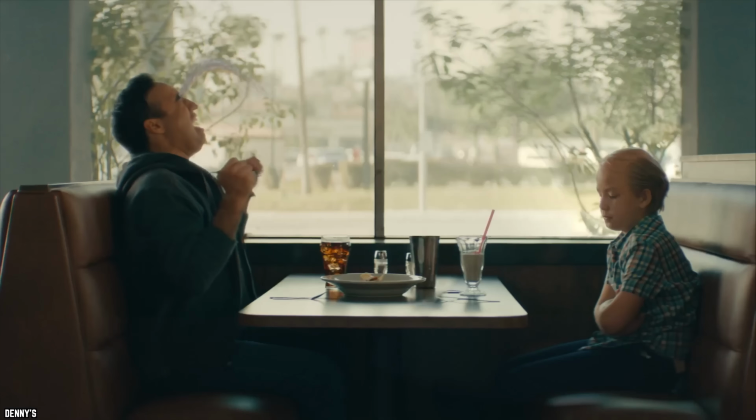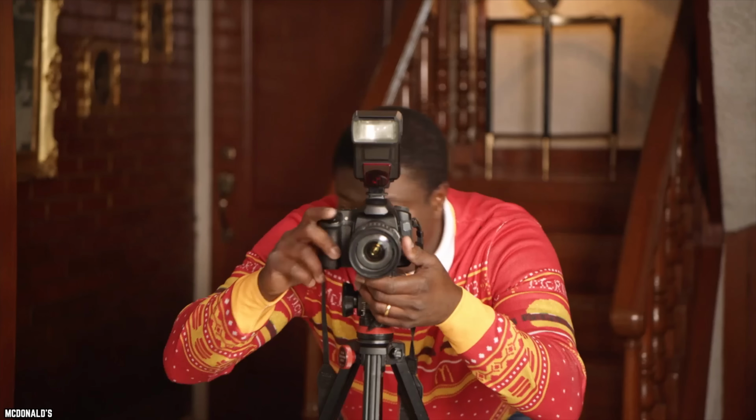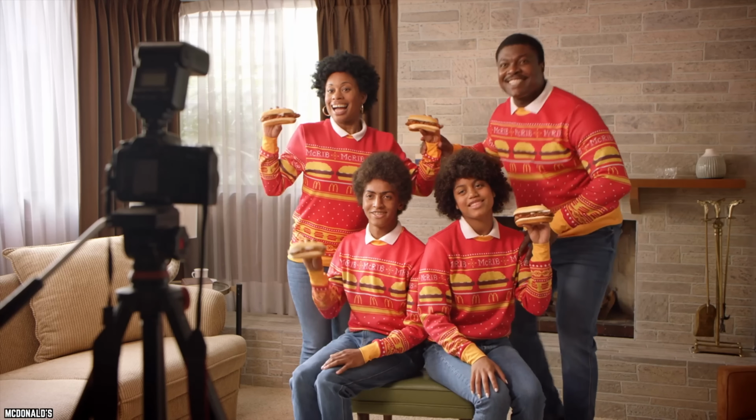This may very well be the end of an era. Could this really be the McRib's final goodbye? I guess we'll have no choice but to wait and see.